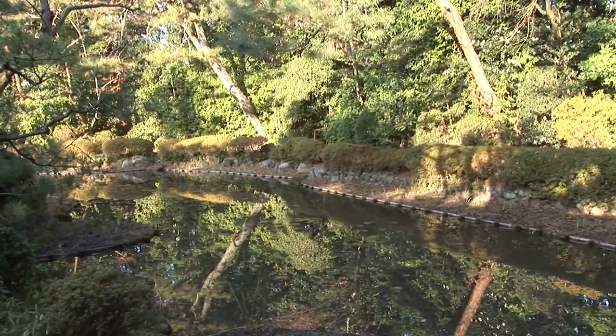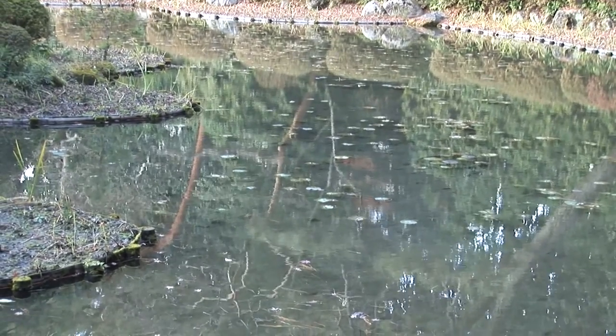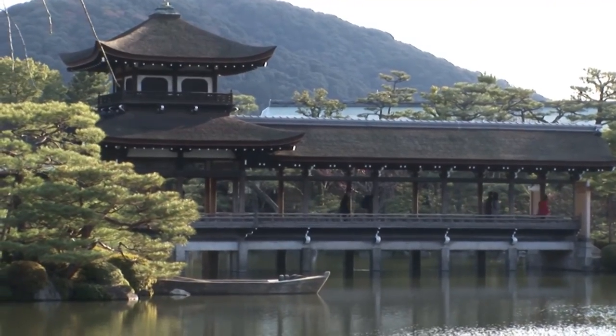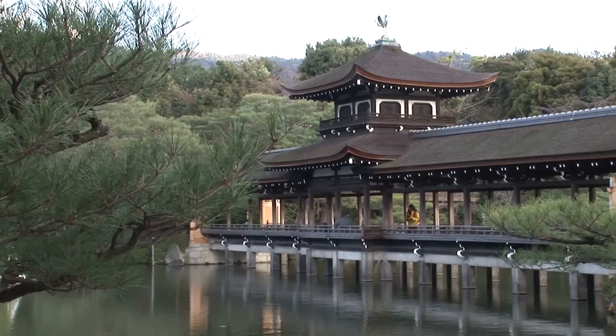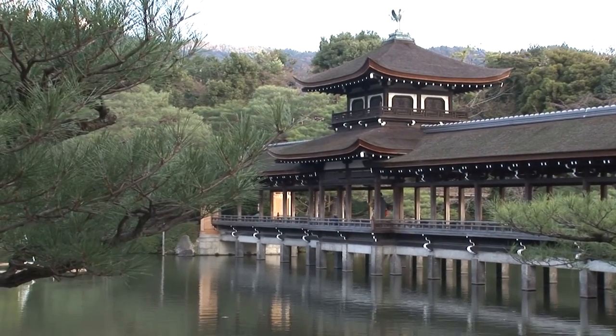Often you have a pond or several ponds like this with pretty reflections of the vegetation. The temples have wonderful wooden architecture, and yet the garden all around probably is even more of an interesting attraction than the buildings themselves.